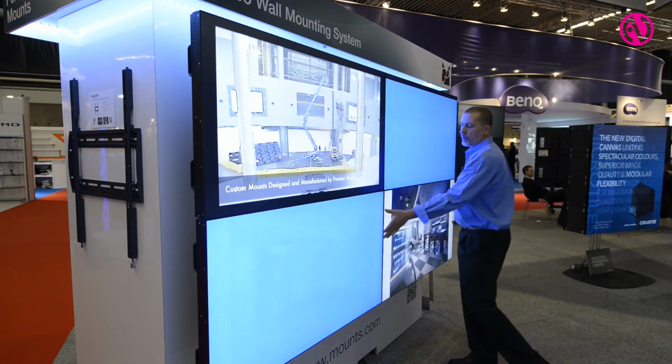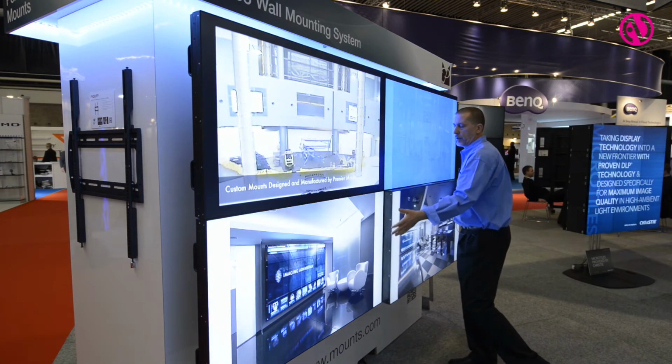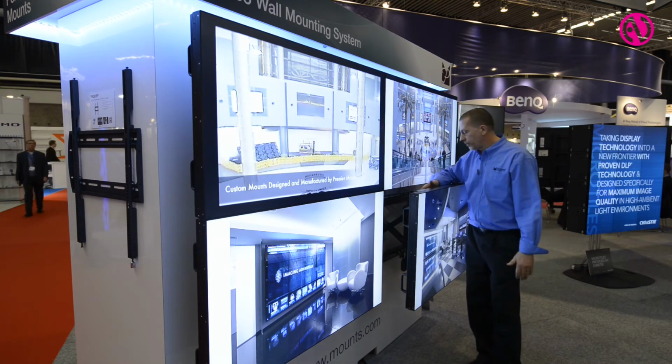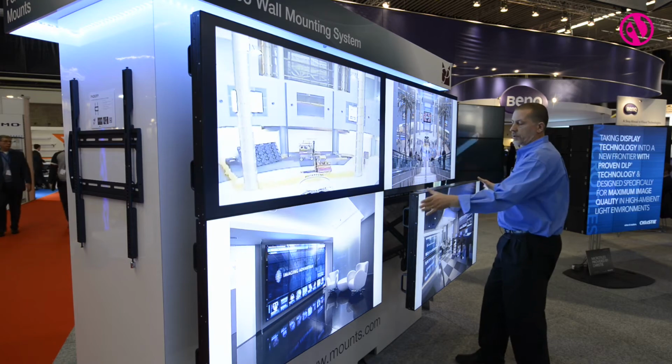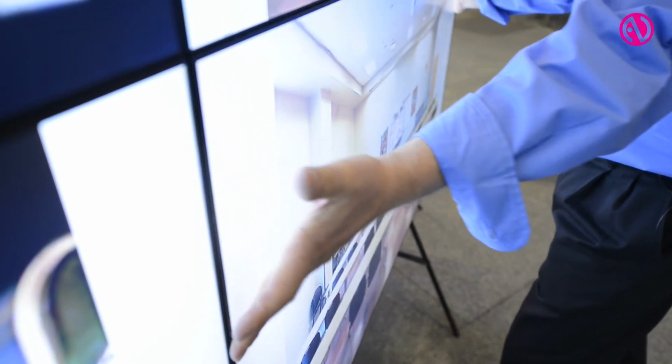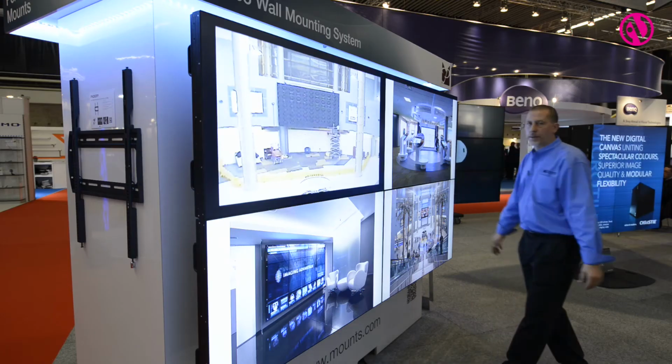The screens feature a pull-out function, pulls it out, has fine-tune adjustment on the top here, and in all directions on all the screens, allowing us to create an even gap in between the screens of 1 millimeter, and the screen pops right in place.